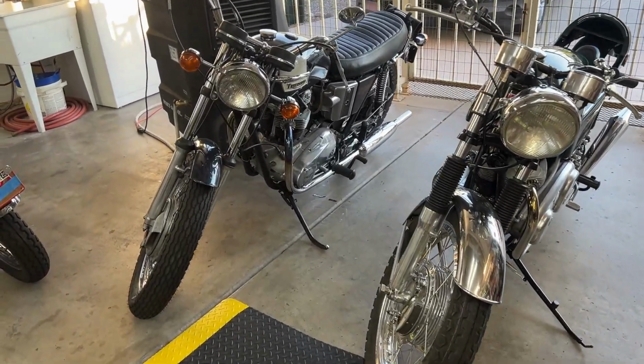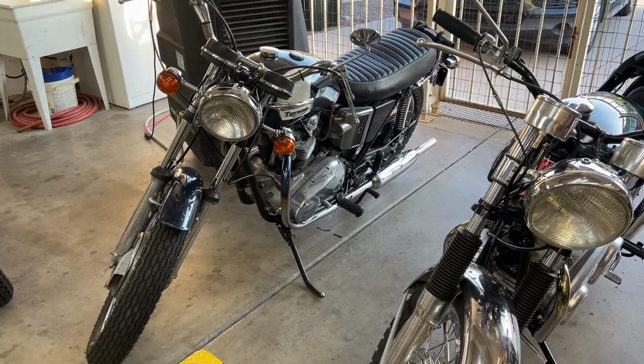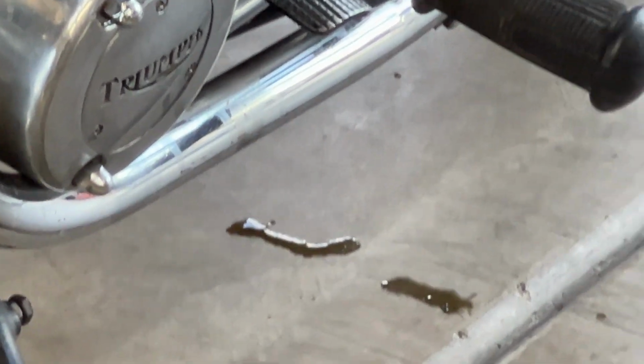It's been, I guess, about 24 hours, give or take. The Blue Triumph is here, and it's got that drip. So I'm going to put him back on the lift and see if I can find the source. I'm also putting him on the lift because I have to replace that missing nut on the center stand bolt. So I'll do that. That's going to go back on the lift.